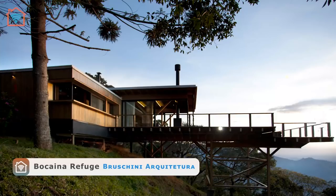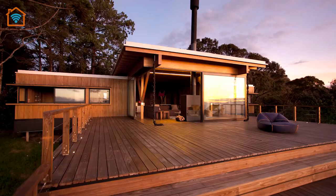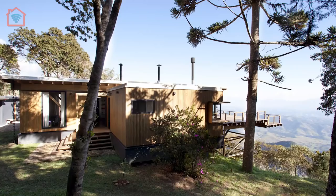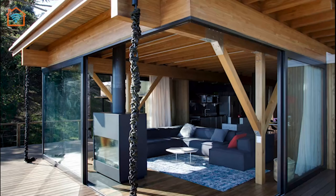Meet Bocaina Refuge, designed by Bruschini Arquitetura. Located in a prime spot of the Serra da Bocaina, Brazil, the Bocaina Refuge is a house completely built with structure systems based on wood, mass timber, and wood frame. Besides the concrete slab which supports the house and the piles that bear the wood pillars, the whole project is built of pine wood.